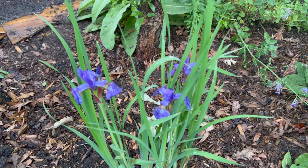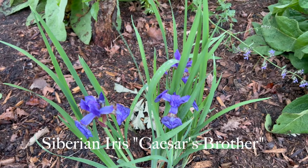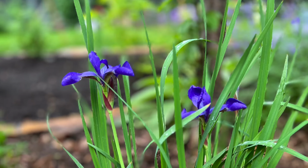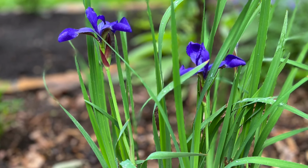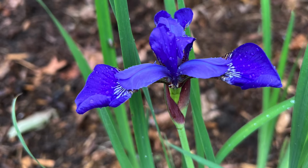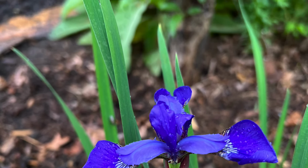Now jumping over to another garden, I've got this Siberian iris. I believe it's Siberian iris. It looks like Caesar's Brother to me or something similar. And I say I believe because it was given to me by a neighbor who was dividing hers, and she has no idea what the variety is. But it's got this incredible dark purple color to it. It's so vibrant, so pretty. Fits right in with my purple and blue scheme.